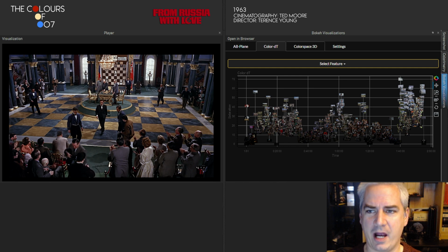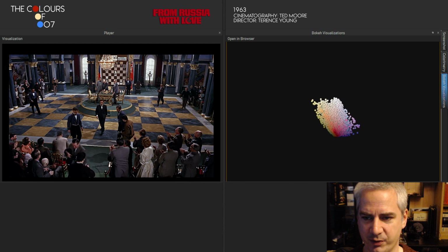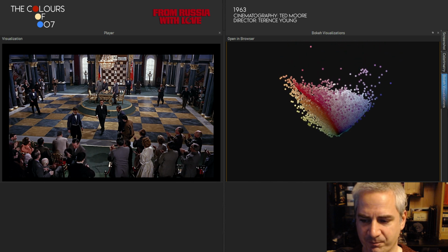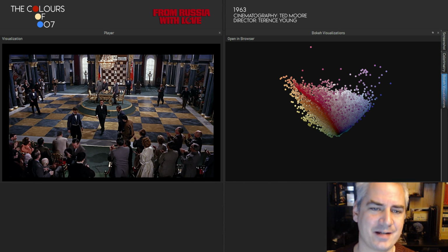When we now look at the 3D color space, and I can turn it in pretty much every direction, and I'll zoom in so that we can see it better. Oh, that's a bit too much. There is almost as much bright red as in Doctor No, but significantly less blue.